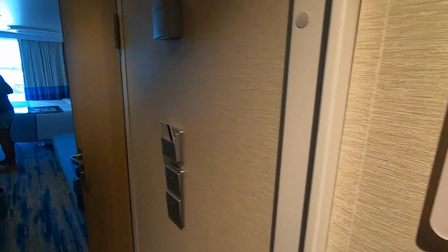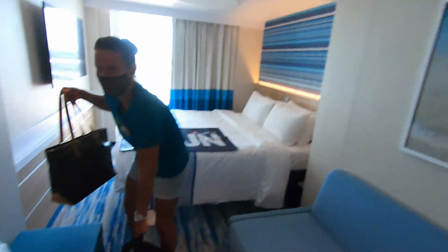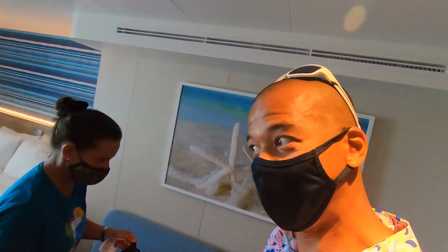Our bed's on the opposite. So we got here early and we're gonna just drop off our two bags. They let you do that now, which is different than last time. I wonder if our water's here. Yes. Okay. I guess my purse will be fine. I'm pretty sure it will be.